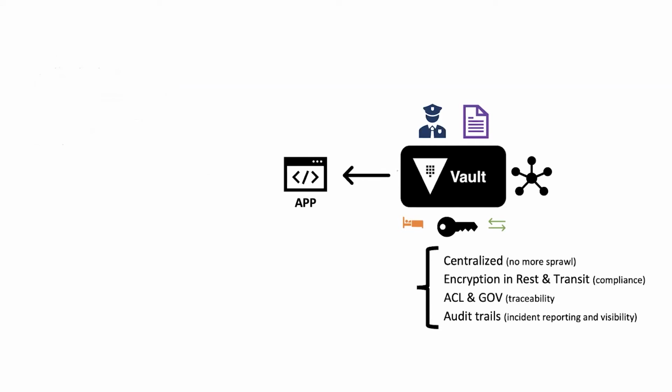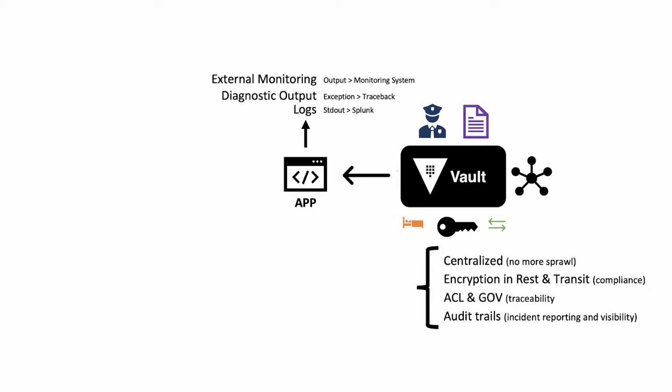Now, taking a look at a typical app here, one of the biggest challenges about apps is that they are writing information to logs via standard out and maybe exported to Splunk. These types of logs end up having secrets in them many times. And it could also happen that you have some sort of exception, following the traceback, where there are secrets in diagnostic outputs, as well as external monitoring systems that somehow get these secrets. And these types of outputs are very common in applications today, because when you really look at an app today, they are incredibly bad at keeping secrets. So that is a massive challenge with applications.